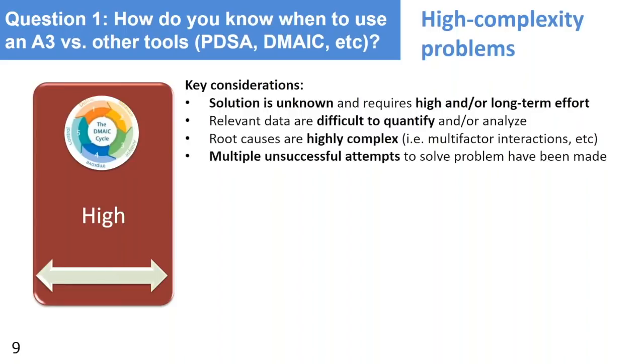We've tried A3s in the past to solve this problem. It's highly complicated, lots of factors involved. May not want to, again, what's the definition of insanity? Trying the same thing over and over and expecting different results. Might be time to pull out a more complicated problem-solving process.